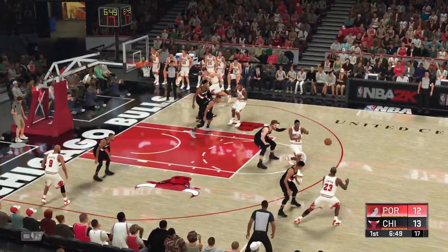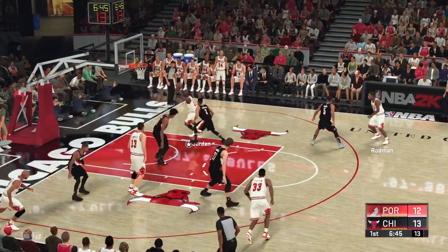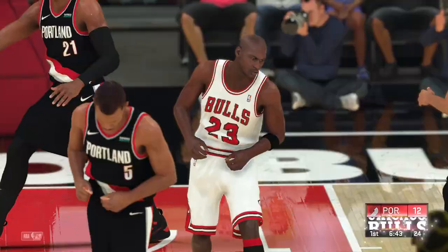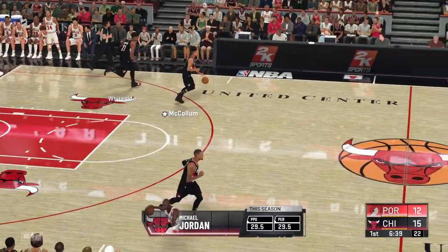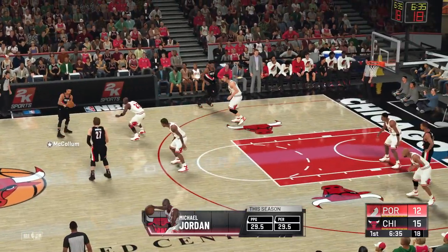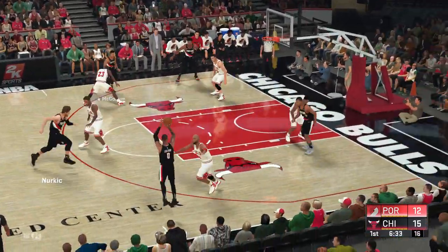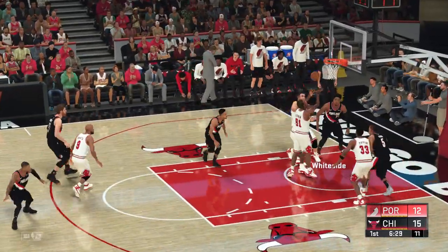Nothing on target. Pippen, the pass to Jordan. And the layup's good off the glass. 6 points for him. Yeah, high percentage look for Jordan. It has every move you could ask for in the painted area. McCollum passes to Nurkic. Lillard way outside. Second chance shot. Whiteside. It's tipped.